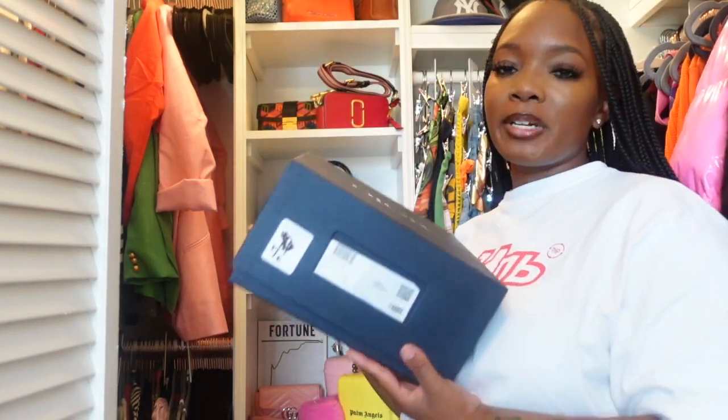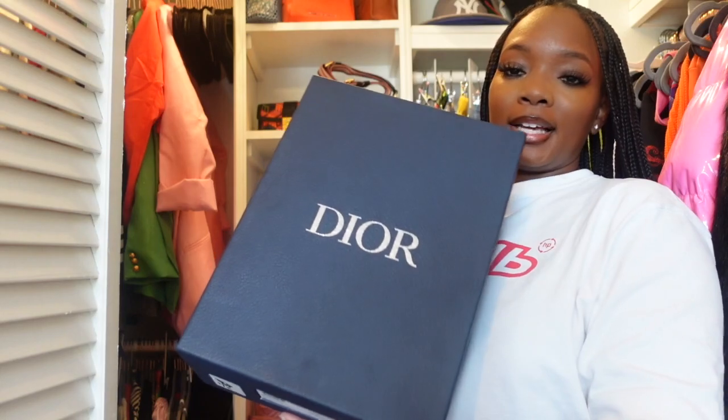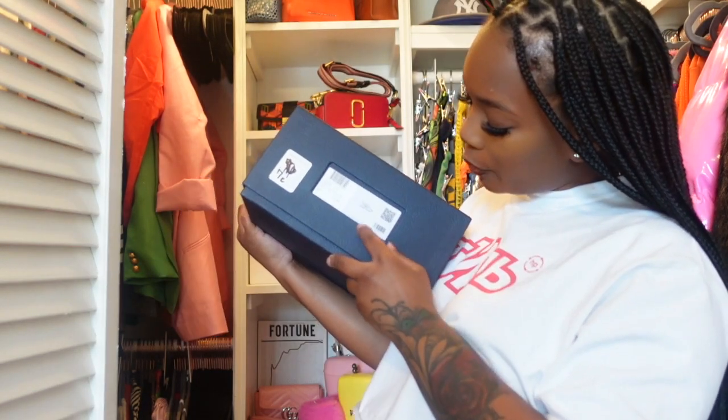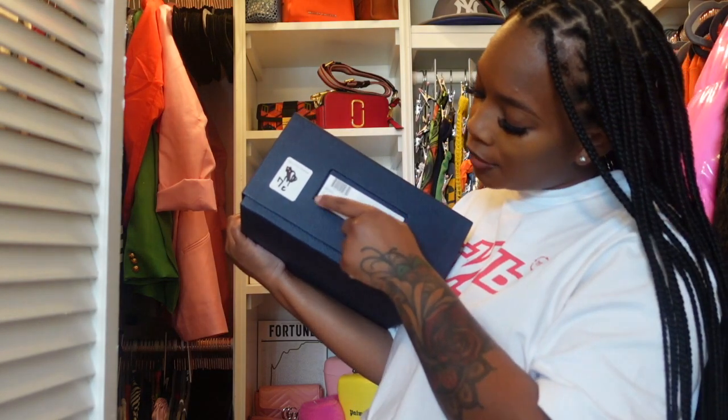I like this box because it's a little bit different. Of course, it's blue. I believe all men's Dior come in this blue box, and of course it's textured. Right here, it has an opening at the top of the box, and you can see exactly what the product you got is. Of course, right here it says the price, which is $1,300.